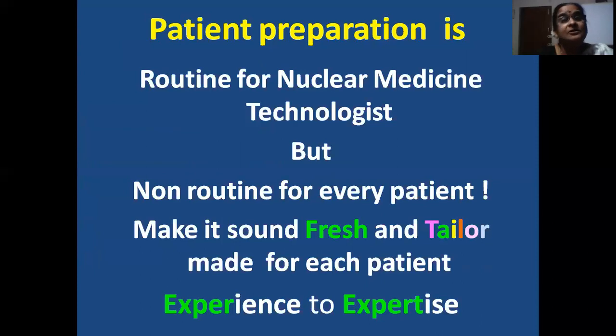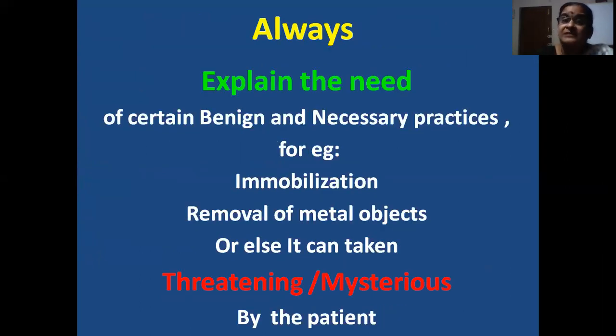Now, patient preparation is routine for the nuclear medicine technologist, but non-routine for every patient. So make it sound fresh and tailor-made for each patient, and experience finally can help you to expertise. So always explain the need of certain benign and necessary practices. For example, immobilization should not be done rudely and without explaining the need of immobilization, and removal of precious metal objects like gold and silver ornaments should not be taken otherwise, as with some kind of doubt or credibility lacking. And so you have to explain the need.